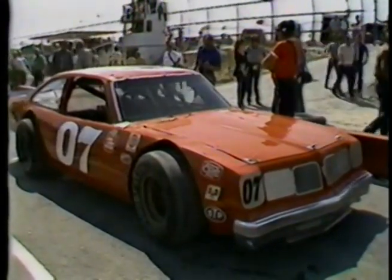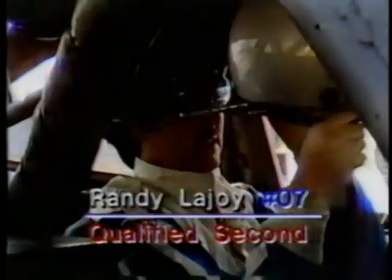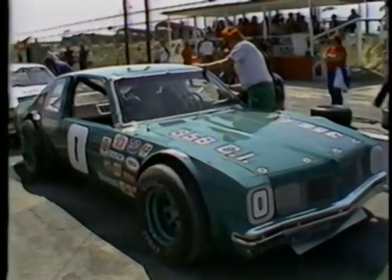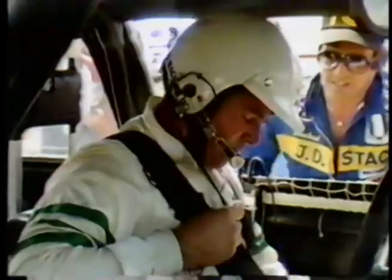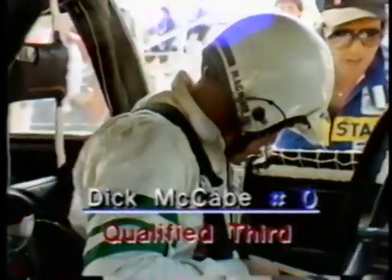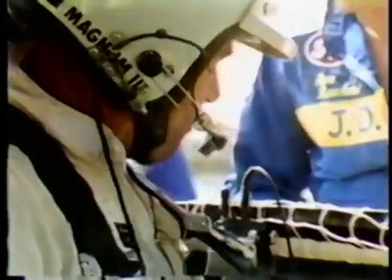Brock, on the outside of the front row will be the 07 car of Randy LaJoie from South Norwalk, Connecticut. His crew had a busy morning. They discovered some engine damage from qualifying, had to put in a fresh power plant. And in the number 3 position, in the number 0 Buick, Dick McCabe, they call him the Irish Angel from Kennebunkport, Maine. He's a 2-time winner of the NASCAR North Tour, the defending champion.